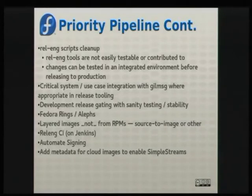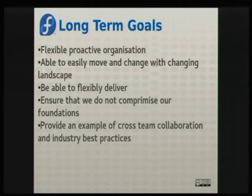I've only got a couple of minutes left. 2 minutes. So this is really the last slide, and then it's just questions. Just as a whole, we want to be more flexible and proactive. We don't want to be reactive anymore. We need to be able to move with the changing landscape as new content types come along. I think I said a couple of years ago that Docker's not the last shiny. Something else is going to come along. Atomic came along, and there's going to be something else as well.